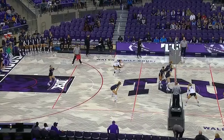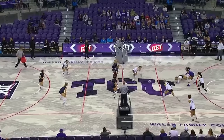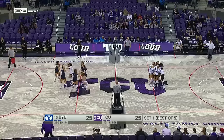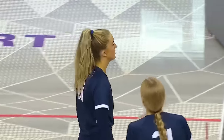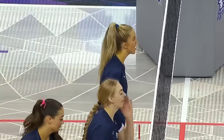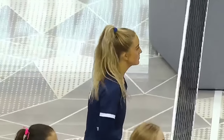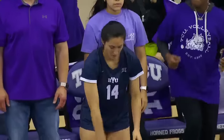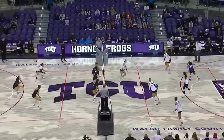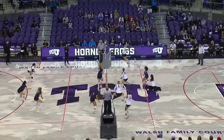Said, looking to take TCU back to the tournament. We're set to play, and the first serve of the match is an ace for BYU. The Cougars coming off a victory in their last match against West Virginia. Yeah, very bizarre match in Morgantown. First two sets pretty close, and then a 25-5 set three win for the Cougars.